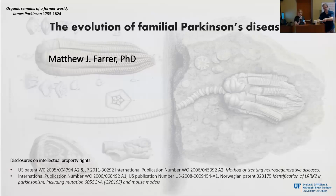Okay, we're going to start on with our next presentation. Dr. Matthew Farrer is a professor of neurology at the University of Florida. His research is into genetics and neurological conditions, including Parkinson's. He's going to be talking today about the origin story of LRRK2 Parkinson's, from the what, where, and why to the how. So I will turn it over to Matt.